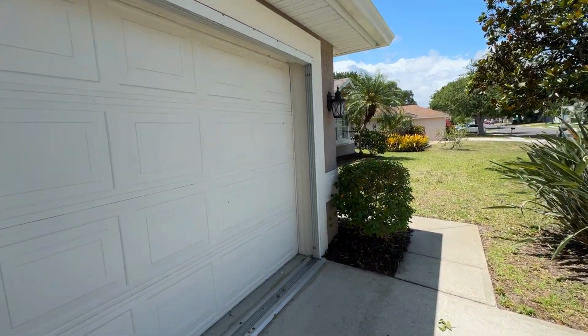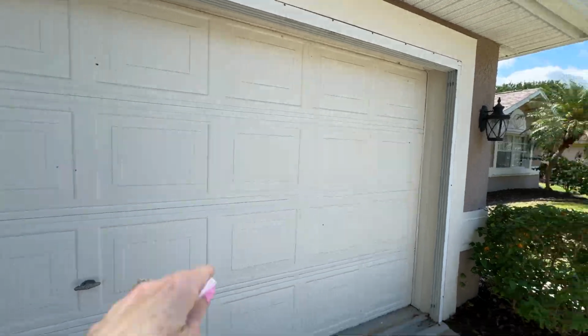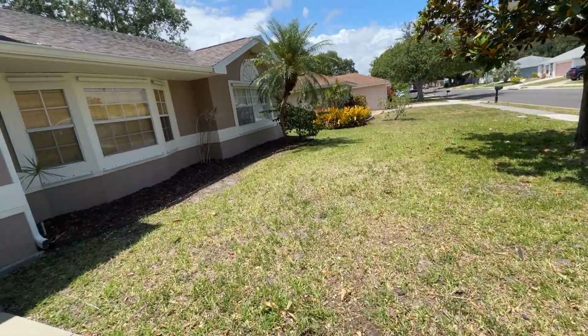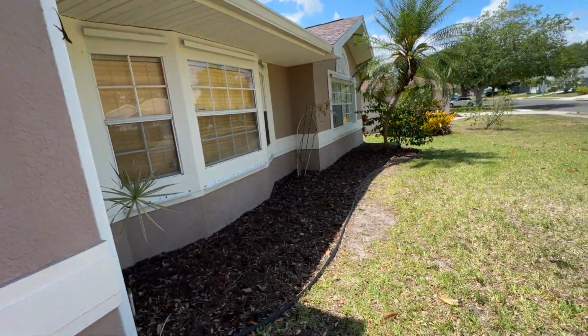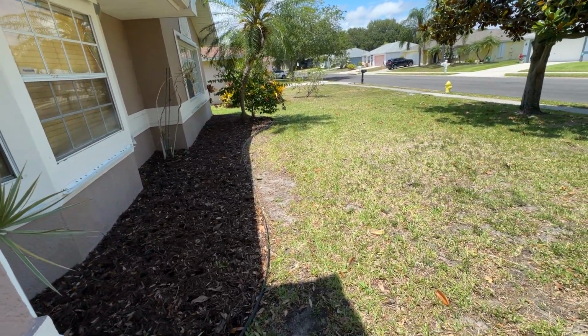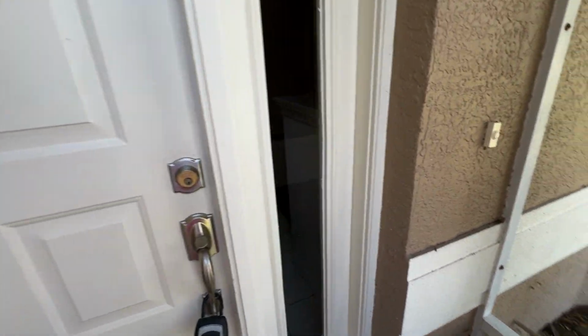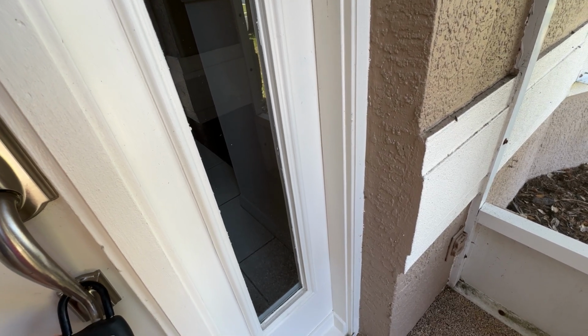2-car garage. Looks like they have the screen tracks. So there's like screens that you can get that slide, and so you can have the garage open. A cute little sidewalk. I see hurricane shutter tracks on the windows. We have a screened entryway also. And let's see, get in the door here.